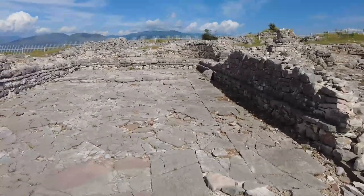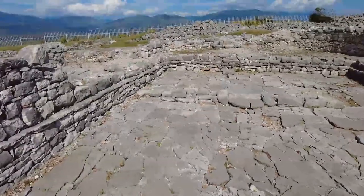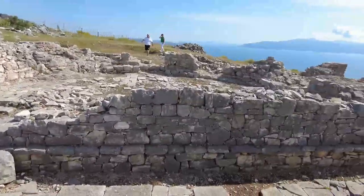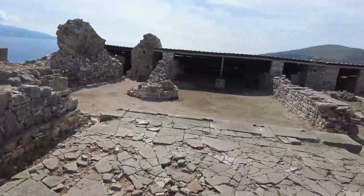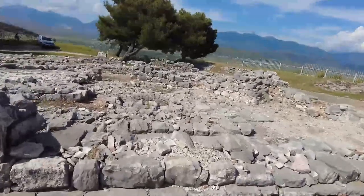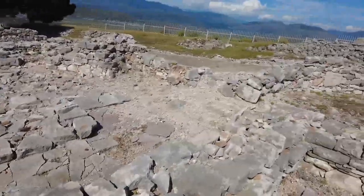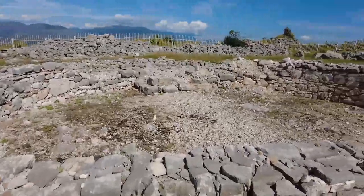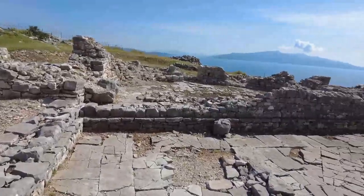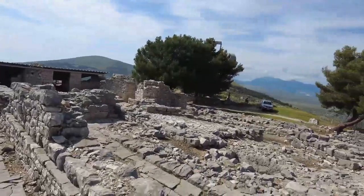I believe that this is the basilica part of the monastery. And it's the highest part of the monastery here. The rooms that we showed you in the other video were below this level. And yeah, this is the high point looking out over Saranda.